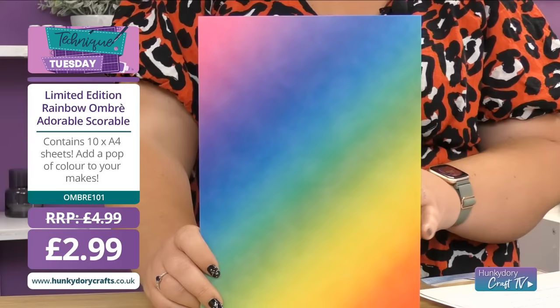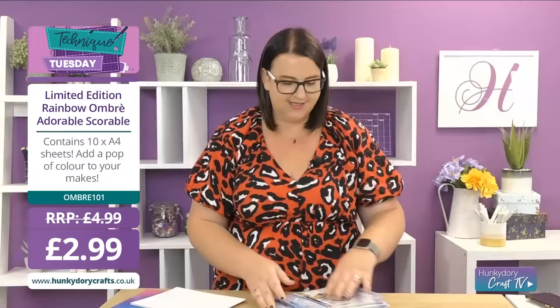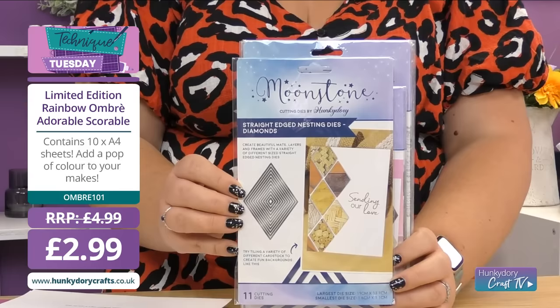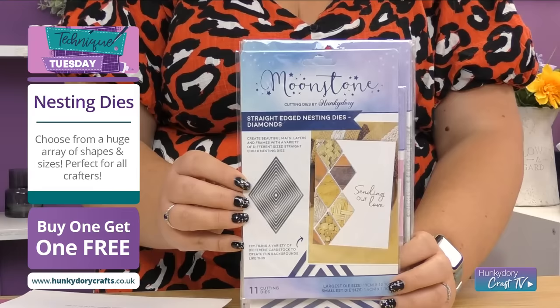But we do, believe it or not, have more dies to share with you that we haven't seen yet. So let me get the rest of the stash. I love diamonds as well. I use this one so much. Again, a really tricky shape to cut out with a trimmer. Yeah, because it's getting those angles correct, isn't it? It's not just a square on its side. No. It's an actual diamond, so it's really tricky.